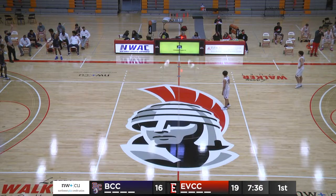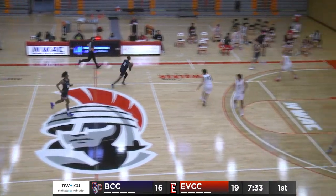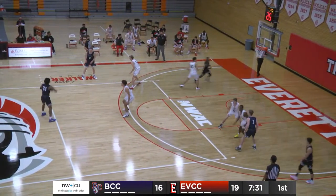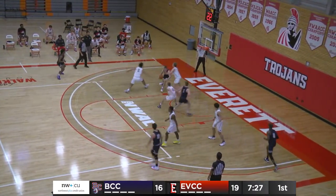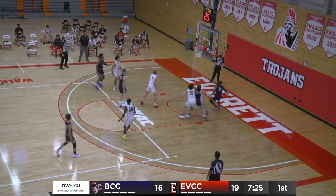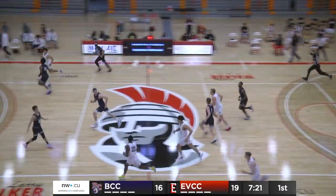Daniel Thomas waiting for the basketball. He'll inbound it to Baker. Back to Thomas, back over to Briseno. A little long. Rebound's poked out, picked up by Howe.